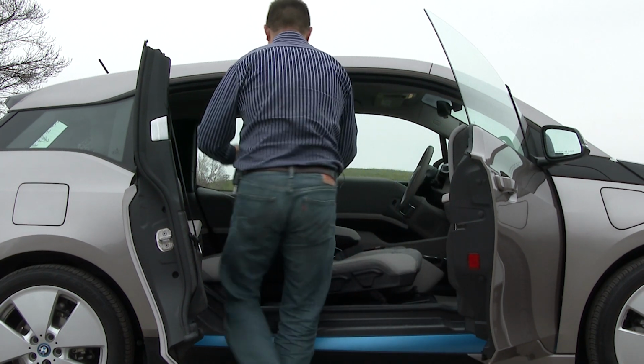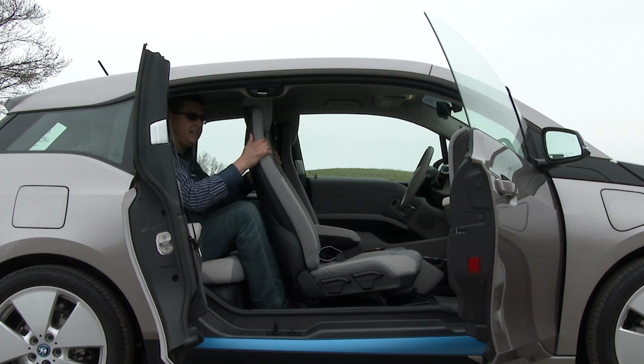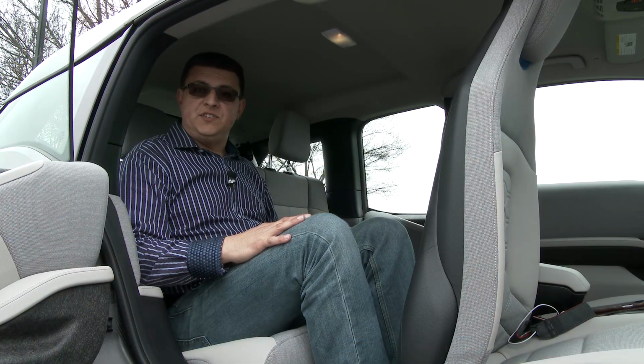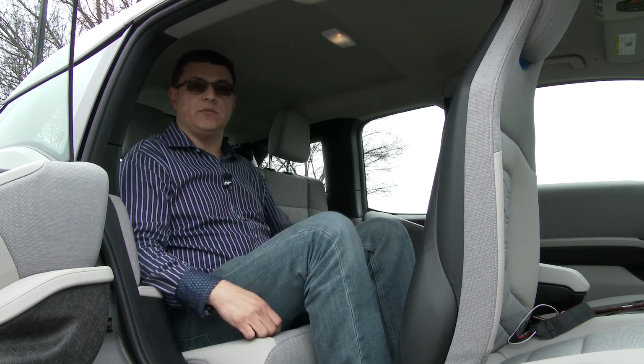Getting in and out of the back seats is also quite easy. This front seat is all the way back in its tracks. I have a decent amount of room back here. I have quite a generous amount of headroom. The rear seats are not as cramped as you might think because this is about 6 inches longer than a Mini Cooper, which gives you a little bit of extra room right back here.